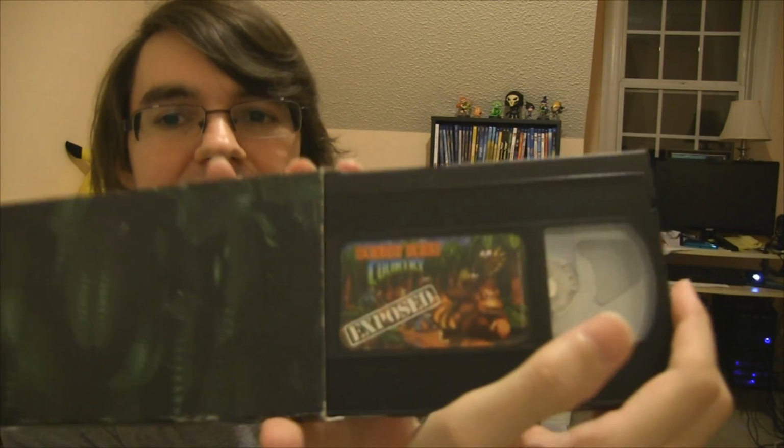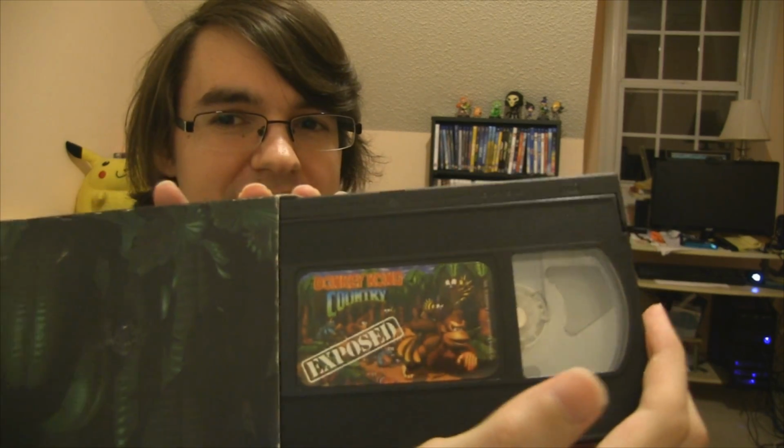Then another VHS he sent was this Donkey Kong VHS, which is actually the one that says Donkey Kong Country Exposed. Yeah, here it is. This is awesome to have, a piece of Nintendo history here.